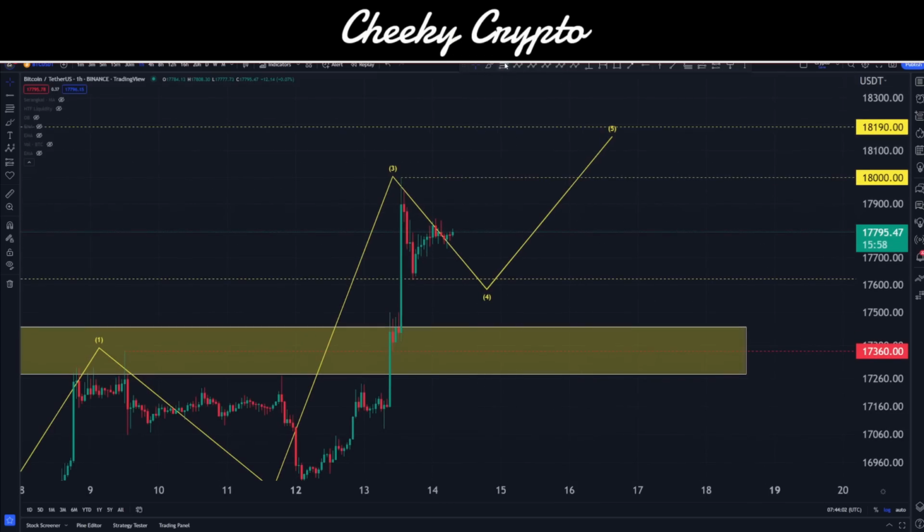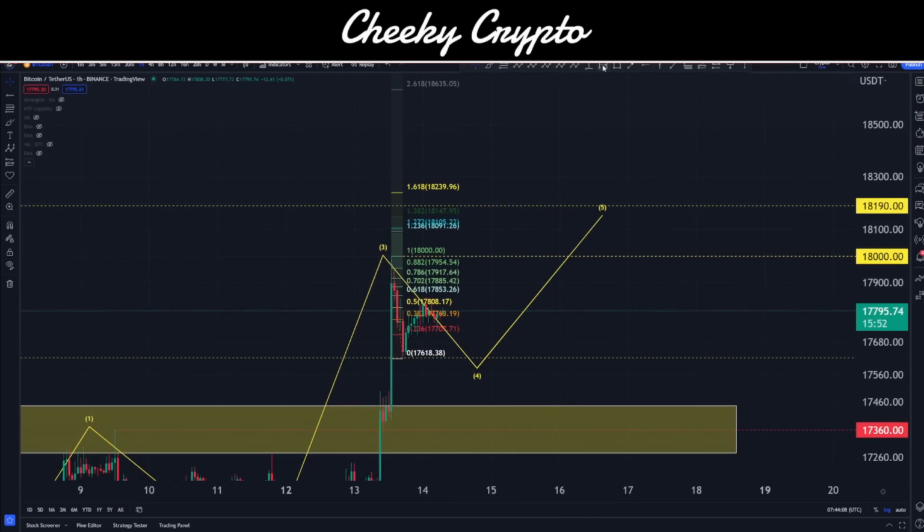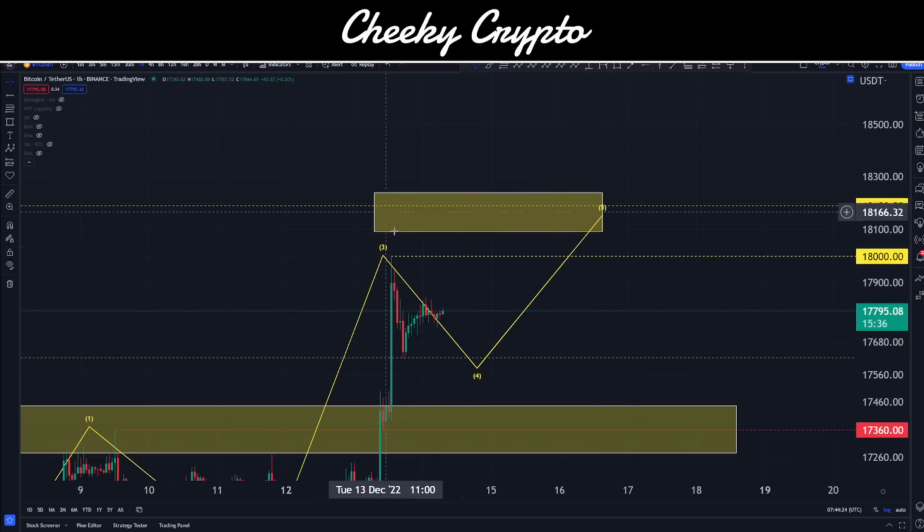If it does cross there, then this is broken and we won't be seeing that fifth wave high point. So let's go ahead and talk about, if we have already reached this low point, how high could things go? For that, we would just highlight this area here, the 1.618 on the higher side and the 1.236 on the lower side. So basically 18,090 through to about 18,239. That would be our high that we would expect for the fifth wave, based on the existing movements.